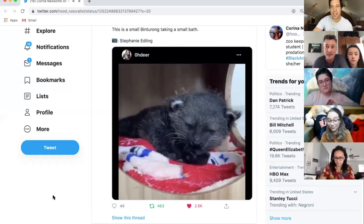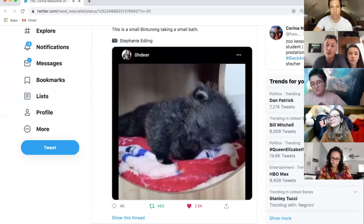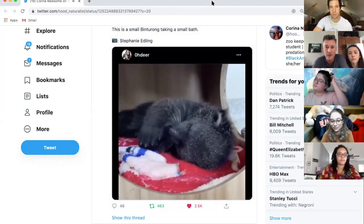And how long until they're fully mature? Well, full growth as far as full size, they'll hit that at about a year to a year and a half, but maturity comes a little bit later. It staggers a little bit between males and females. Females come into maturity a little bit earlier than the boys do. Cool. All right. So that was the binturong.